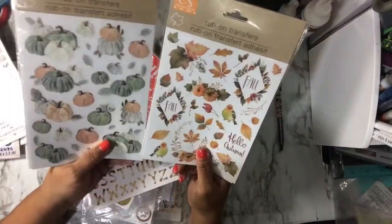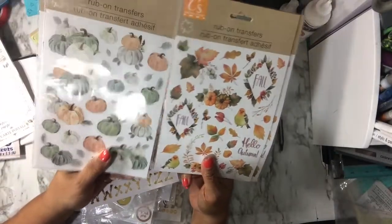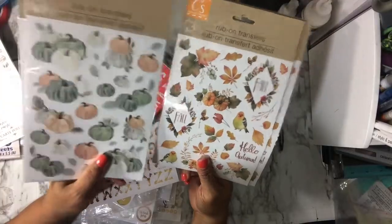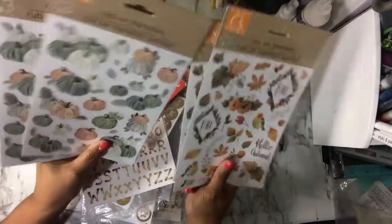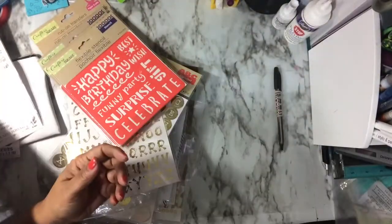Anyway, these are awesome, cute rub-ons. I didn't see these before, but these were some different rub-ons. These pumpkins, and then these leaves, and they say fall and hello autumn. So I got 2 sets of each one of those. I just like the colors. I just thought they were different and nice, and I didn't see them last week.